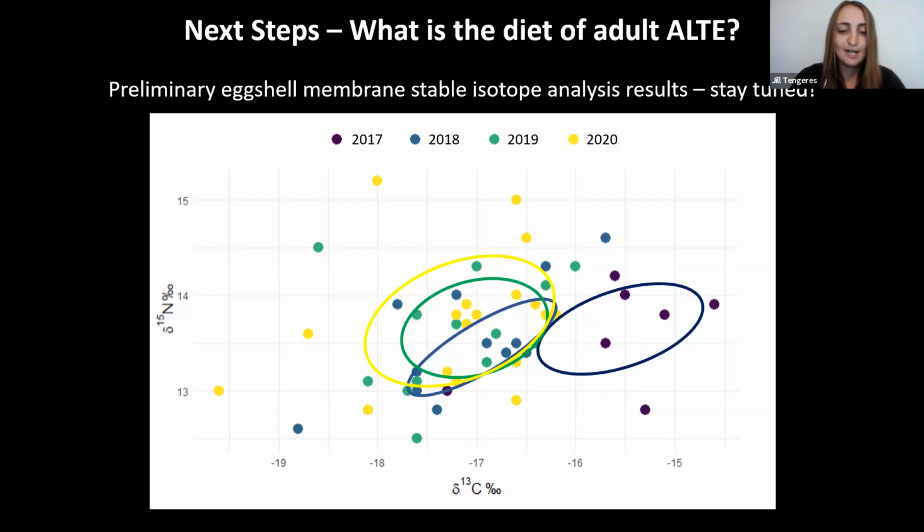as a teaser. So here we have the carbon isotope values on the x-axis and nitrogen isotope values on the y-axis. And I have the data grouped by year. You can see that these isotopic niche ellipses overlap for 18 to 20. But this 2017 ellipse is out here doing its own thing. It seems pretty different from the following 3 years. And that kind of is consistent with what we saw for feeding rate.